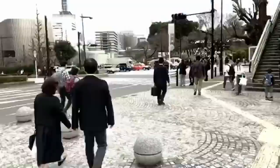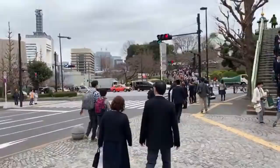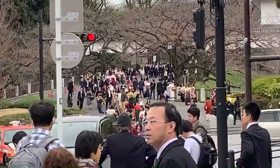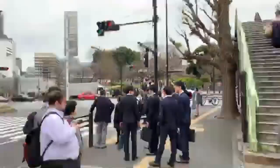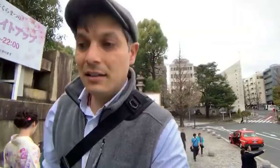Wow! There's a lot of kimono people down over there. Check it out. Are you thinking what I'm thinking? I think it's time to go over there. Wow. All right, let's go over to that other side. That's Kita no Maru Park. That's one of my favorite places to go. I love that park. Oh, we are way too early for this one. I think I came here last year a week too early too.